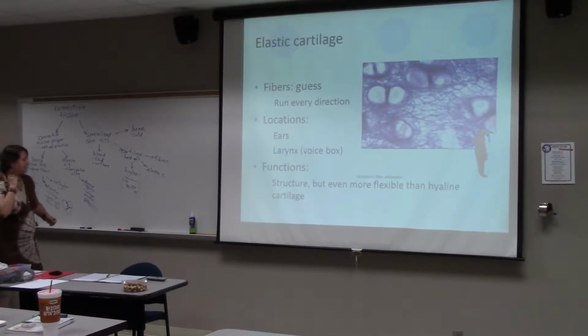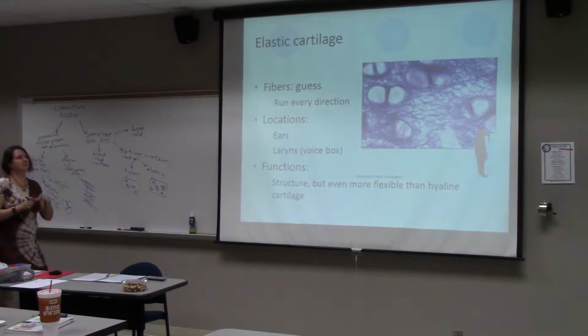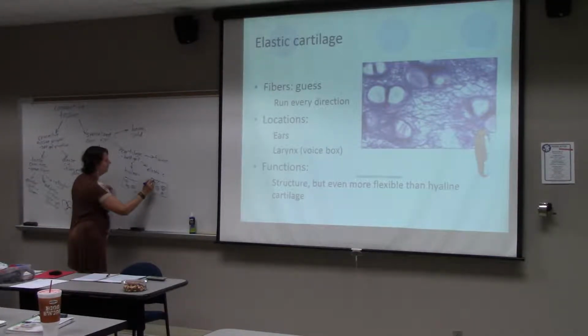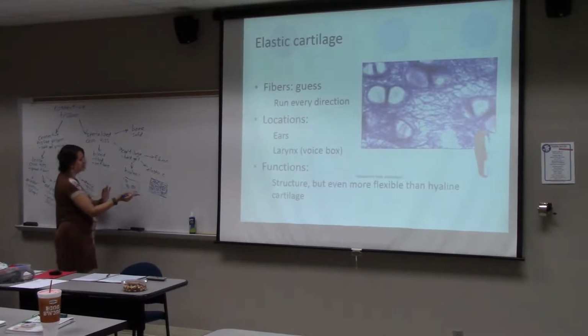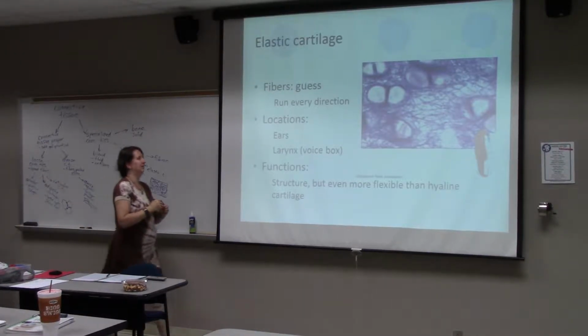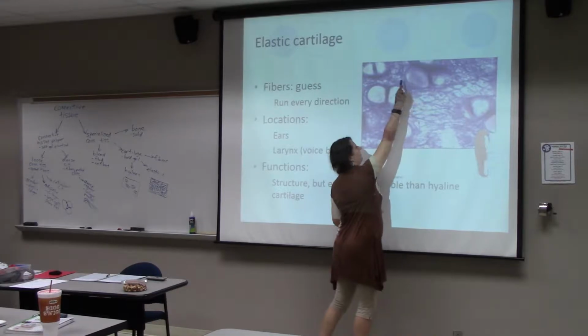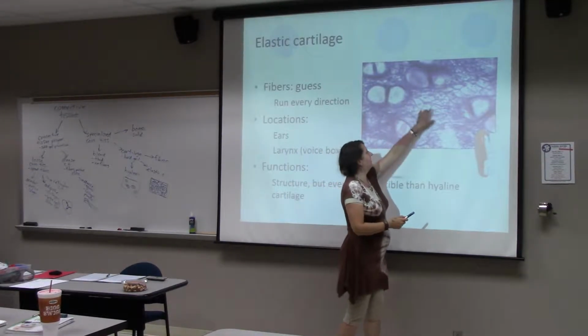Elastic cartilage is going to have elastic fibers. There's a lot of them, and they go every direction. Because the cells are in lacunae without any ground substance, the fibers are going to divert around them. So here we've got two cells, and in some areas you can see the fibers curving around. Here's an area without cells, and they're just going all over the place.